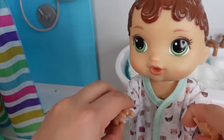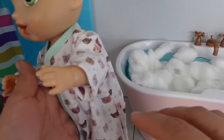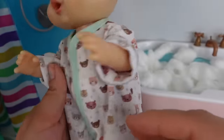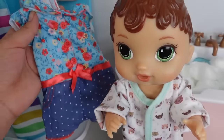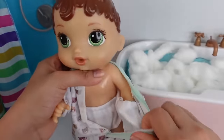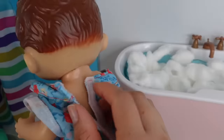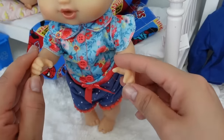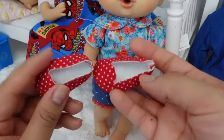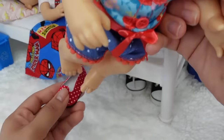Okay, guys. We are going to go ahead and change Abby. She is still in her pajamas. She has on her new teddy bear pajamas. These pajamas are adorable. So today she is going to wear one of her new outfits, which is this one. This is her outfit of the day, and she looks adorable. I love the little shorts. So she picked out these shoes. They don't really match, but she really likes these shoes. So that is what she's going to wear.